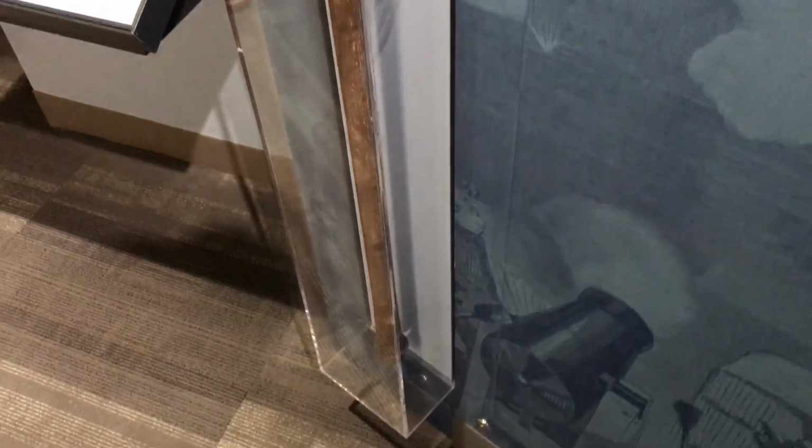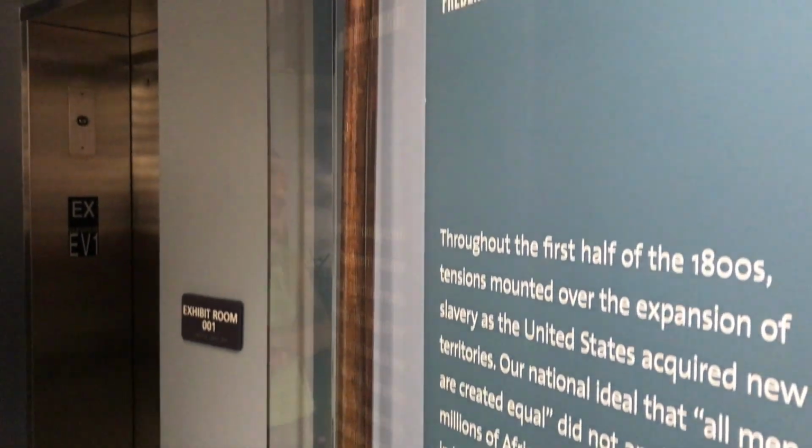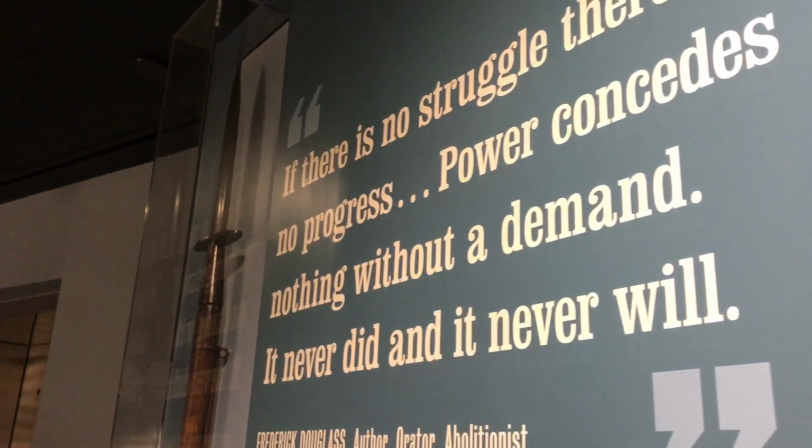Also on display is a pike that was part of the cache of pikes abolitionist John Brown brought on his raid upon the nearby Harper's Ferry Arsenal in 1859.